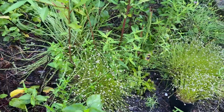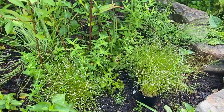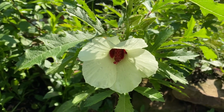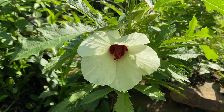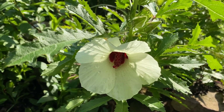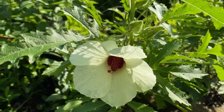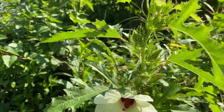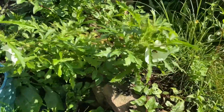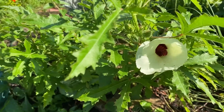But y'all, this bog garden is just so fun. I'm appreciating it every time I come out here more and more. I've got 2 blooms on this hibiscus. It's called Flower of the Hour or Bladder Hibiscus. Isn't it lovely? Now this is the first time it's bloomed, and it looks like it's got buds all over it.